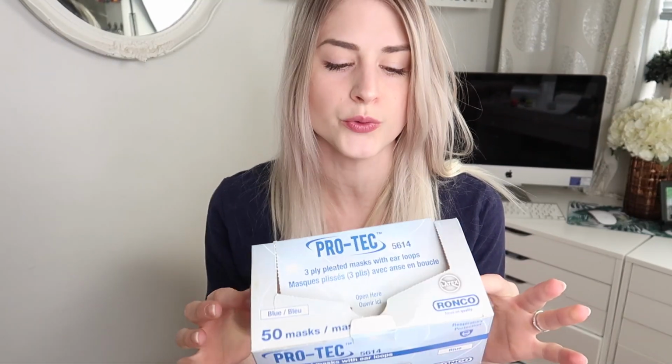So let's get started. Since this is so full, I'm just gonna start from what's on the top and then work my way down. Let's start with face masks. These are the ones that I use every day. I use a new one per client. Sometimes I rub my nose makeup off on them and then I don't want to wear it again because it kind of grosses me out.